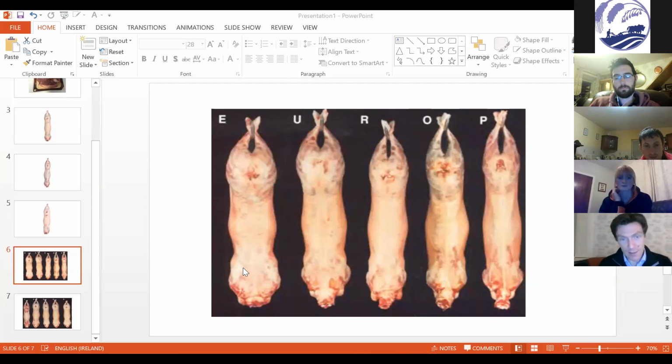So an E grade, and we're unlikely to see E grades now in the final, because they don't really happen too often. I know that individual farmers will aspire to try and breed very good and very muscular sheep, but as an overall percentage of the kill, it would be low. More likely to see, and you can see there, a U grade carcass.